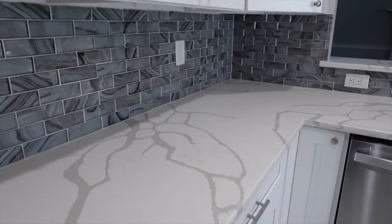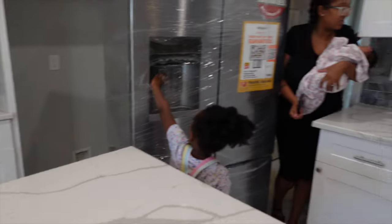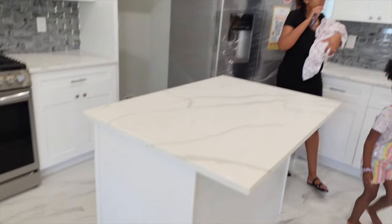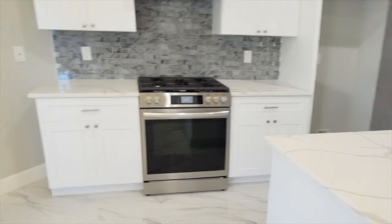Oh, this kitchen hard. Yeah, this is a nice little kitchen. Oh, they got a new refrigerator in here.